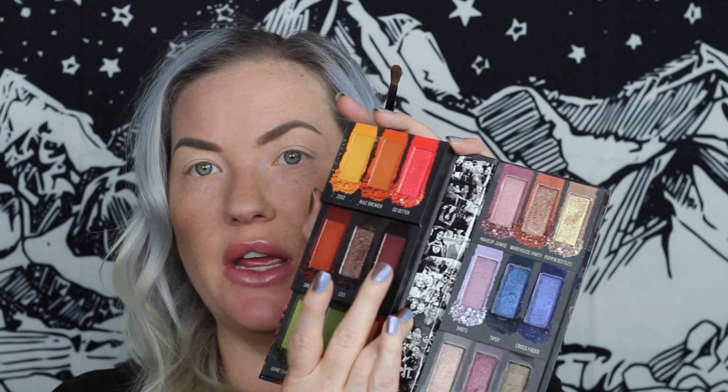And this is the entire right side of the palette, and here is the entire palette swatched. I think I want to do a purple look today. I'm going to start out with this shade right here, Boss Lady, and I am going to sweep that in my inner and outer crease.